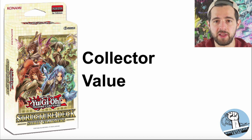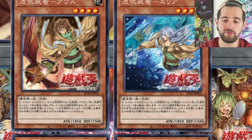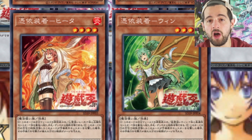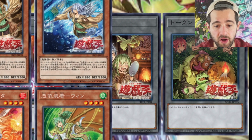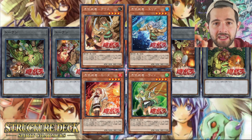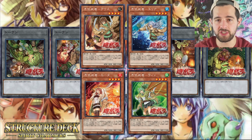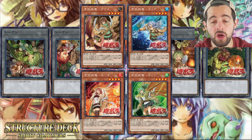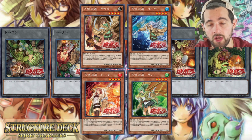And next, kind of on the flip side of meta impact, is collector value. We are going to be getting one of 4 different variant arts of some of the Familiar Possessed cards, and then we also are going to be able to get one of 5 of the different art tokens that they have in this product. Now that does add a level of collector value, because now there's a level of chance. You're not promised every single one of these in every single structure deck box. So that does add some value for sealed structure decks long term, because people may want to collect these.